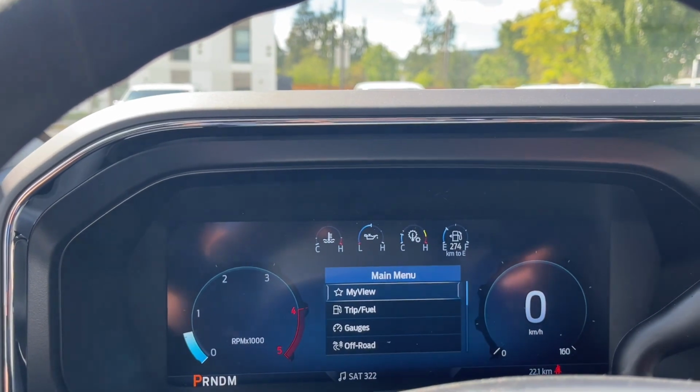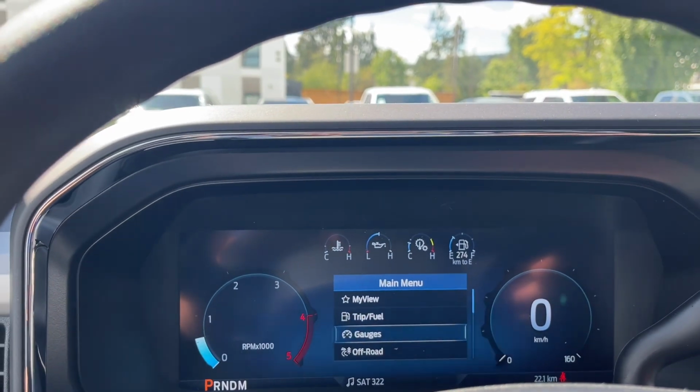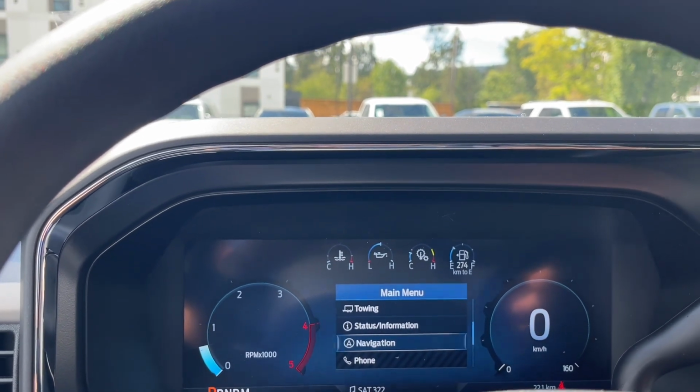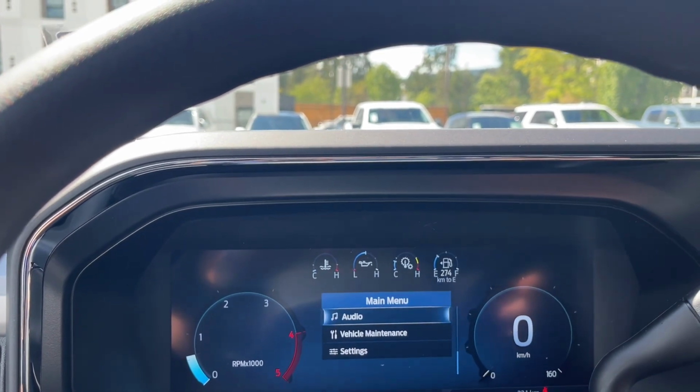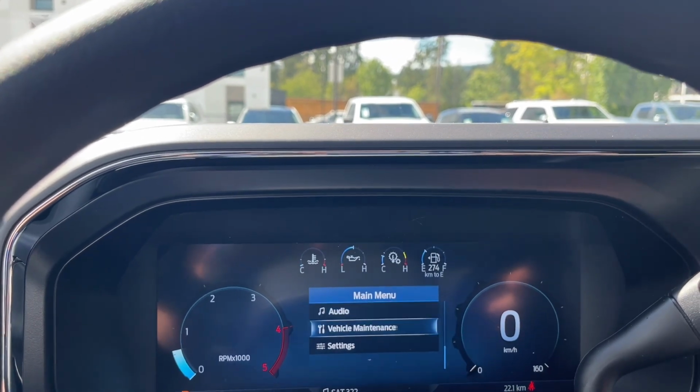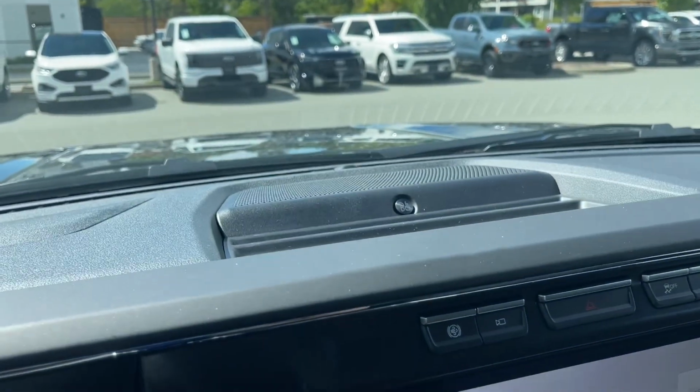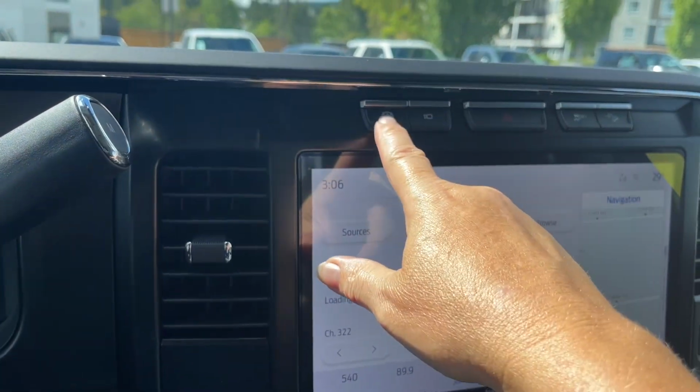Let's get into the menu. My view, trip, fuel, gauges, off-road, towing, status information, navigation, phone, and these all have submenus, by the way, audio, vehicle maintenance, and settings. And then in the center, we have our B&O badging and a little place to put items. And this is your exhaust brakes.